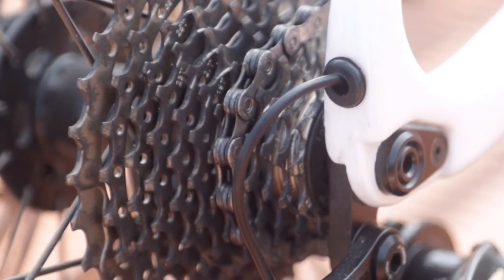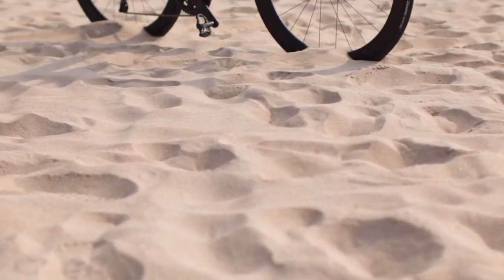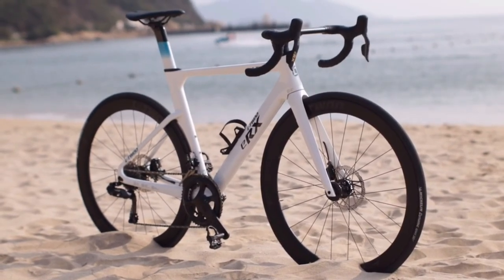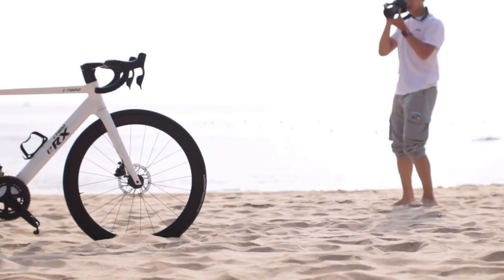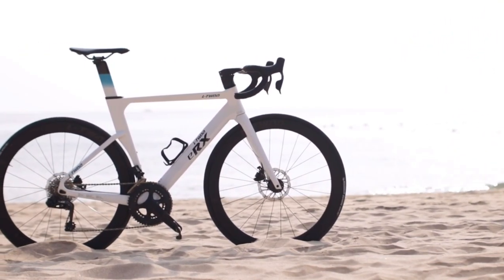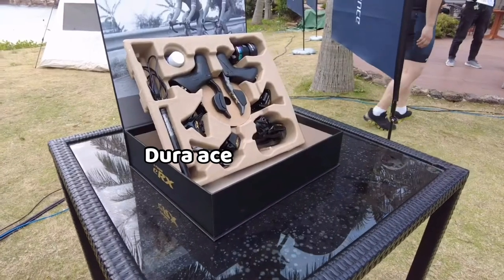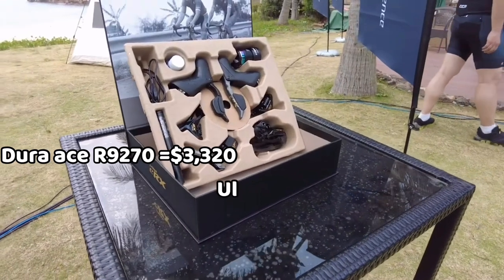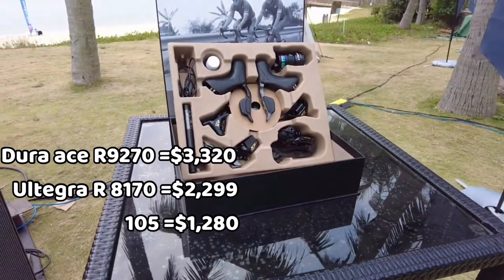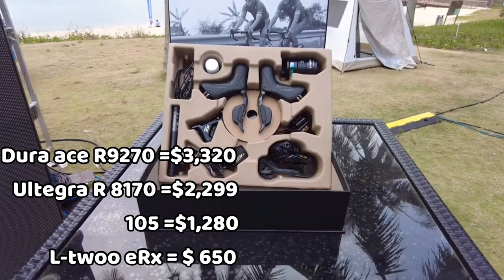Now comes the most important question, how much does it cost? But before we answer that question, let's go to eBay and check how much those Shimano components cost, so that with this figure we can compare and figure out if it's a high-risk try. From Uncle eBay, the Shimano Dura-Ace R9270 upgrade kit is $3,329 US. For Shimano Ultegra, the R8170 upgrade kit is $2,299 US. And for the Shimano 105 group kit is $1,280 US.